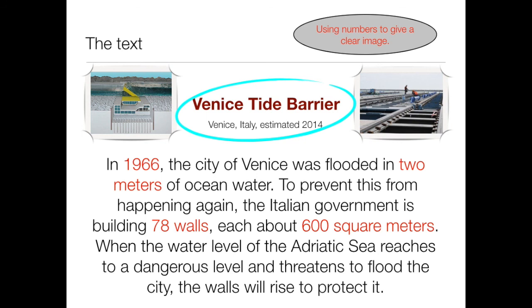Just for your information, I read that even though it says here that it is estimated that the barriers will be completed in 2014, a quick search on the internet will tell you that only a couple have been completed. Due to financial problems, the construction of the barriers received a few setbacks, and now it is estimated that they will be finished in 2016.